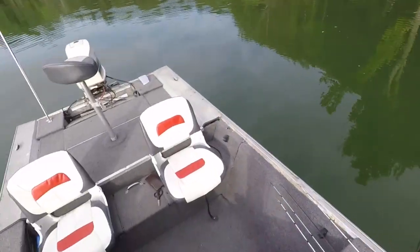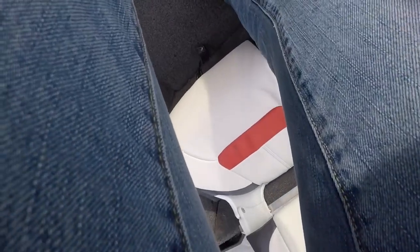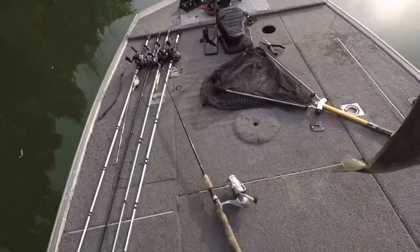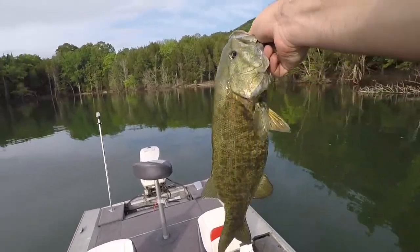Let's weigh that one. Let's see. Oh, dang it, Kobe. Well, never mind on that, guys. I'll get a picture of it real quick. Kobe has the scale. One last look at that. It's pretty nice. I'm gonna let her go.